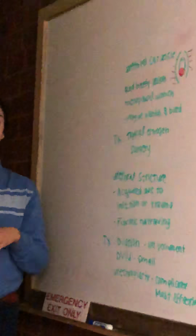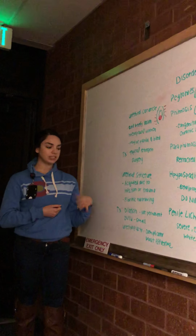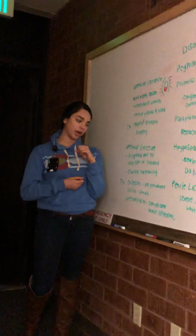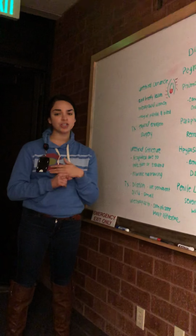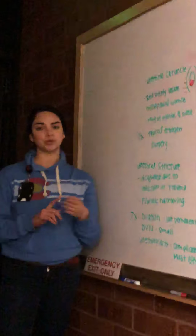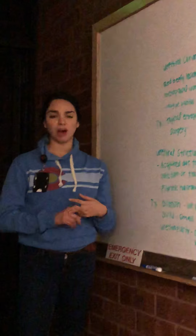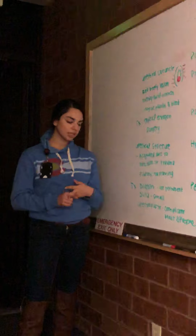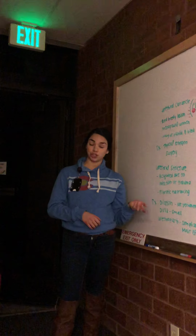The next one is a urethral stricture. This is acquired and it's due to infection or trauma. It's just a fibrotic narrowing of the urethra. These individuals could have a split flow stream, they could have retention, other symptoms as well. As far as treatment, there's three different ones. Dilation is one, but it's really painful and it's not permanent, so it's not always the best choice. The next one is a DVIU, which is a good option if you have a small stricture.